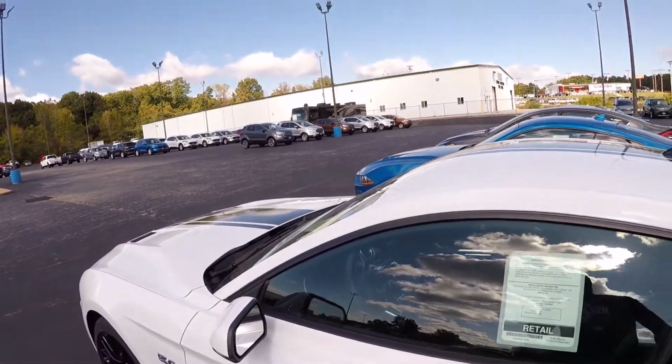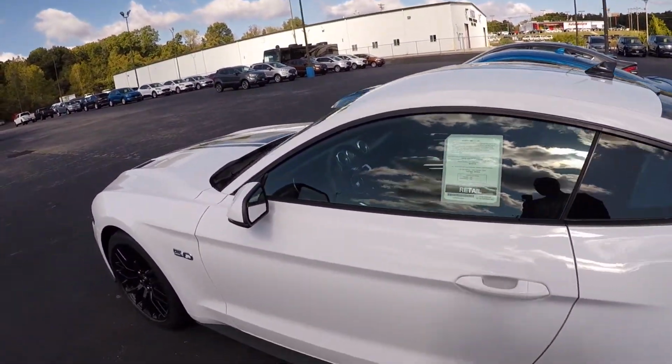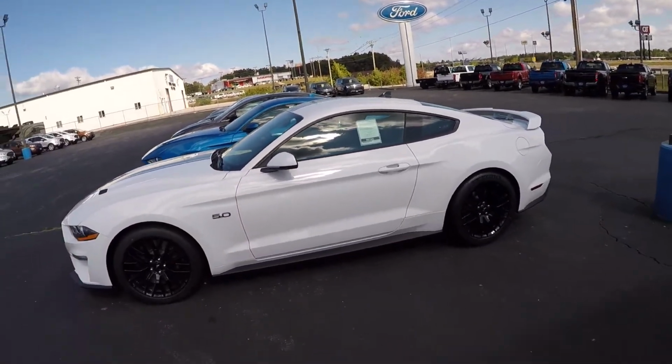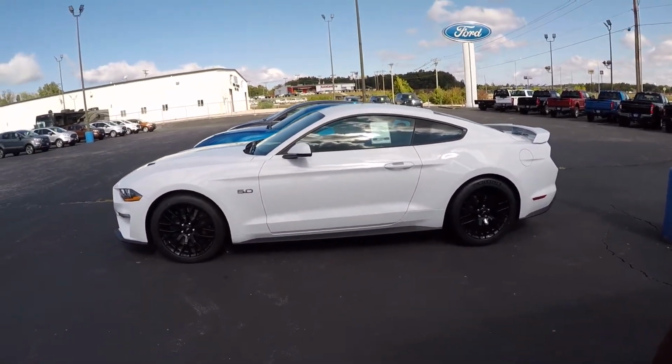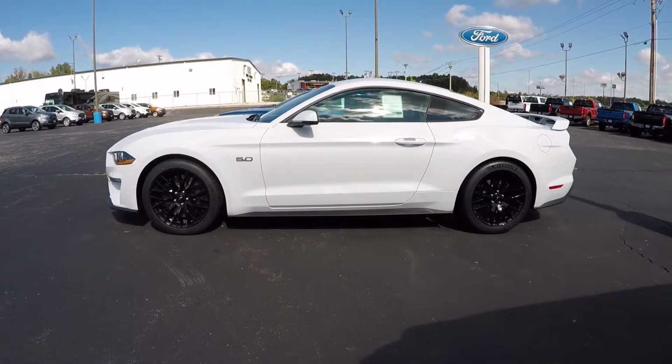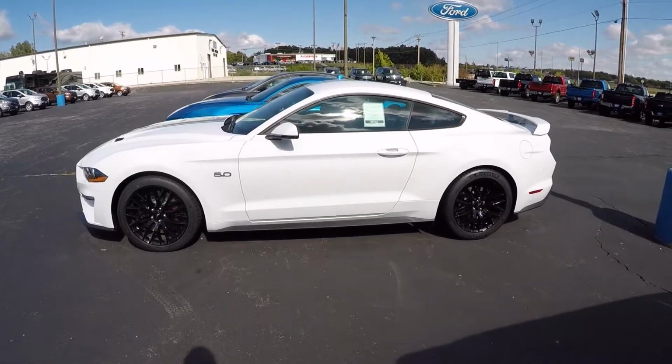Both cars come with the 10-speed automatic, and I think with the 10-speed automatic the car does 0 to 60 in 4.1 seconds. It's either 3.9 to 4.1 seconds. So this white one with these wheels looks super sharp.